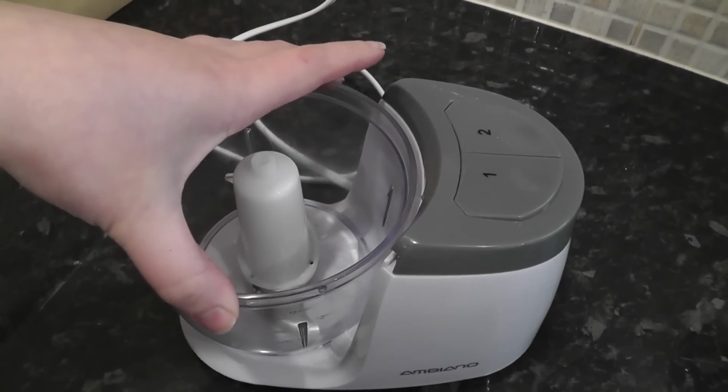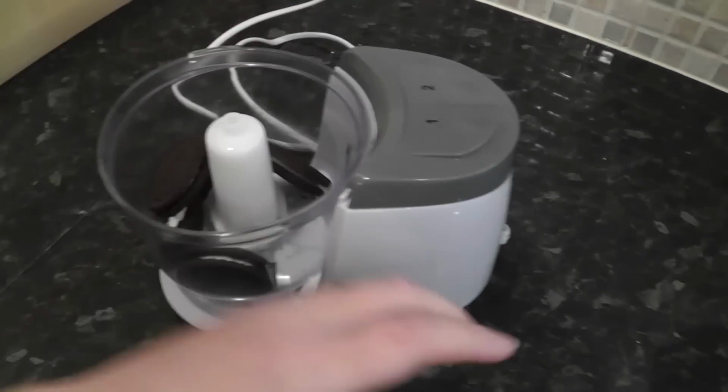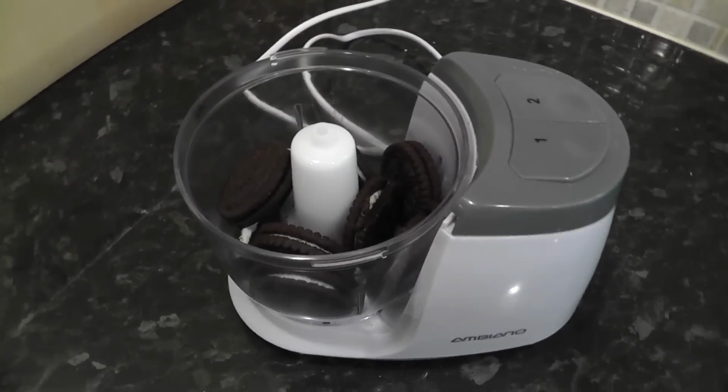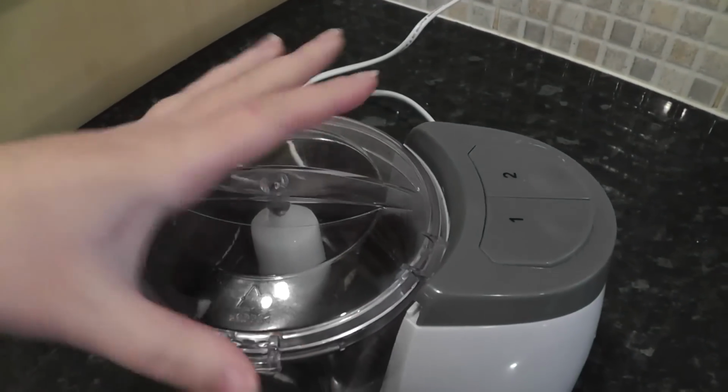It is a little tiny mini chopper. You just whack your Oreos in. I never use a set amount. I just pop them in like that. Pop the lid on.